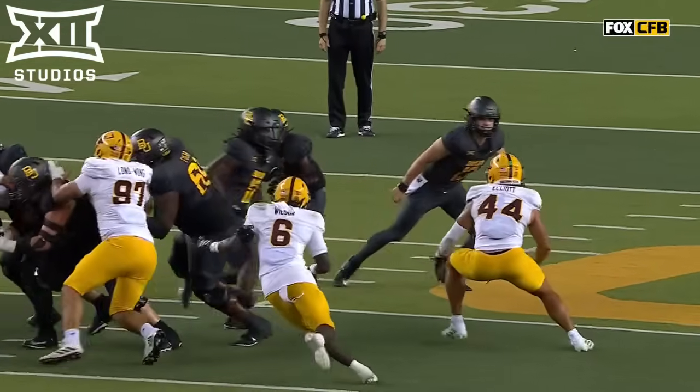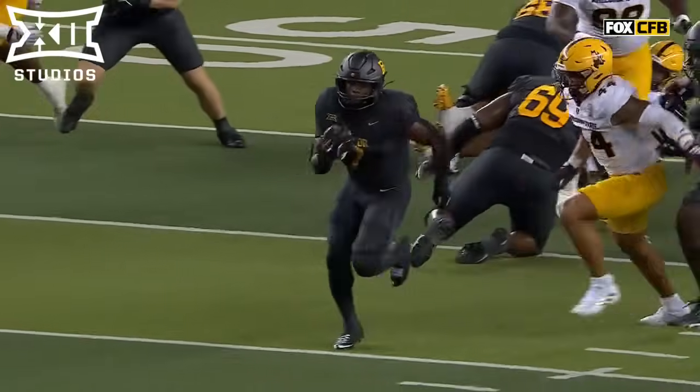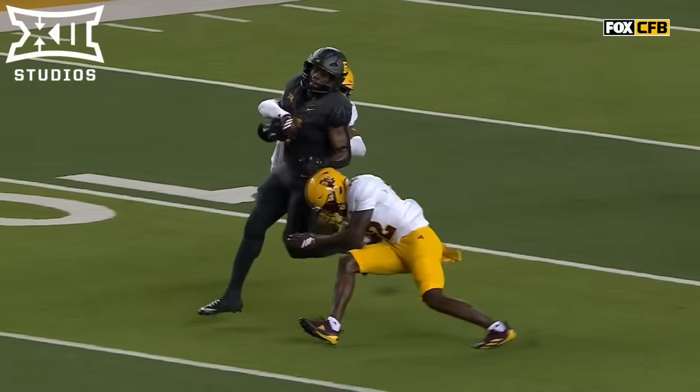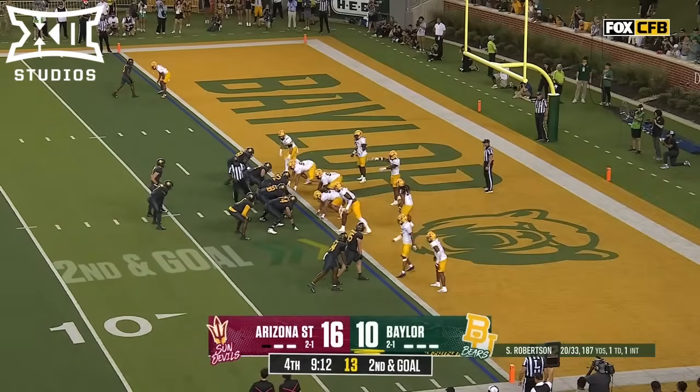Arizona State sails out for the run, but they aren't in their gaps. There's one guy to make the play, another guy they miss, and he is off to the races. Great effort to run him down.